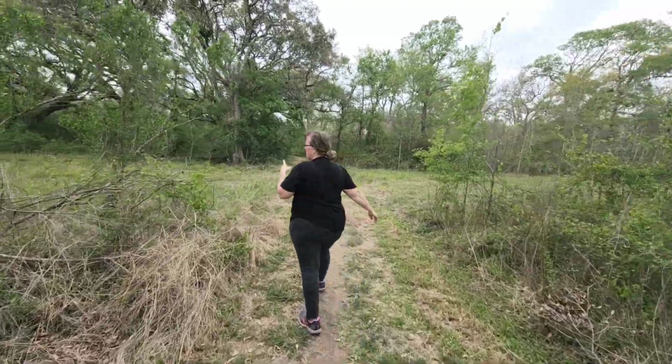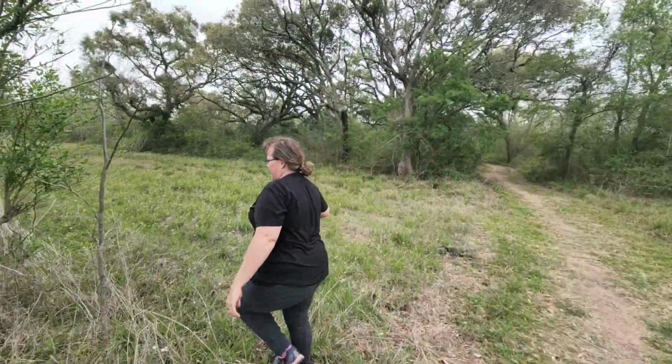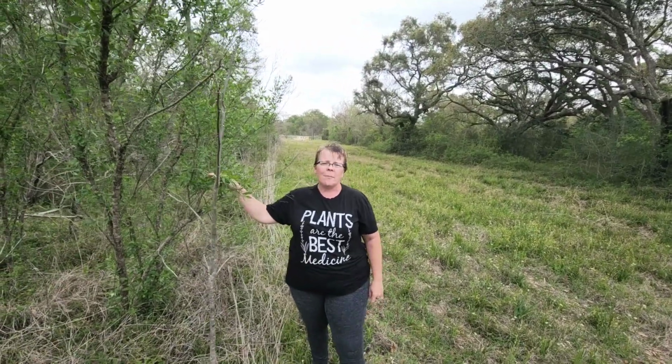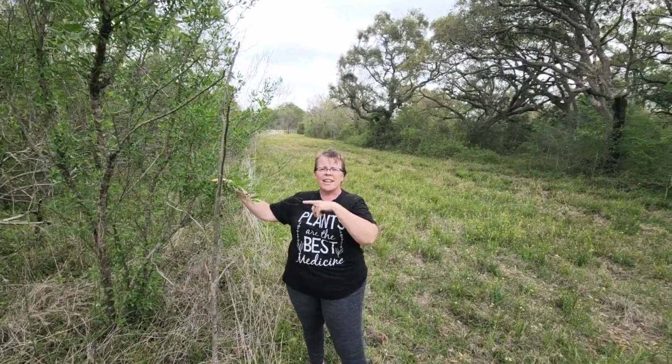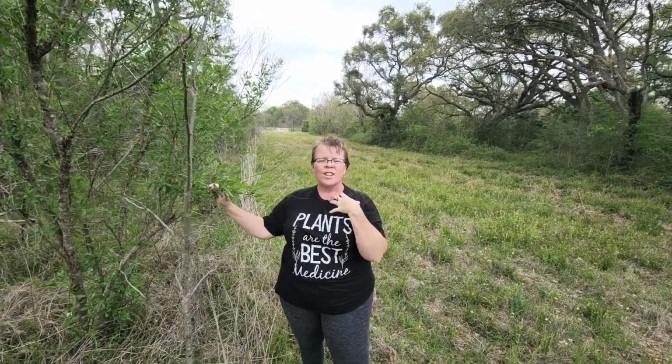Here's another favorite plant of mine. This is the ground seal, or what I call the mangliere, which is a Creole name for this plant, which is good for chest ailments.